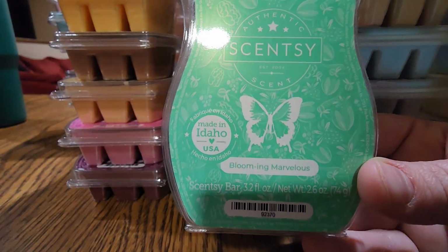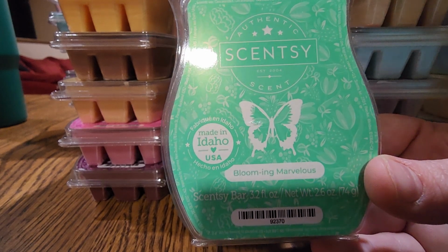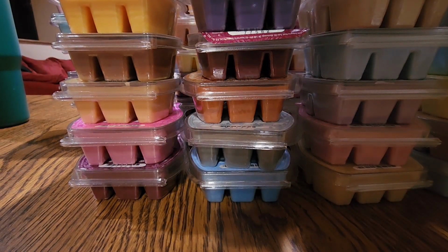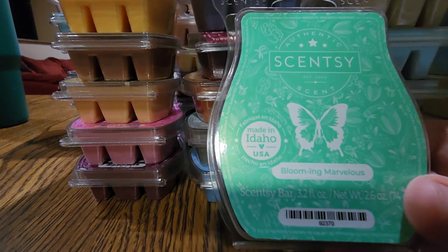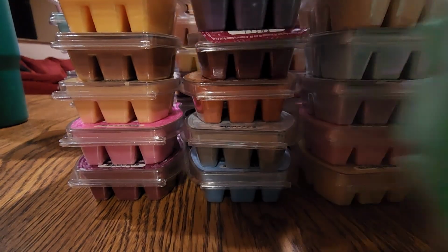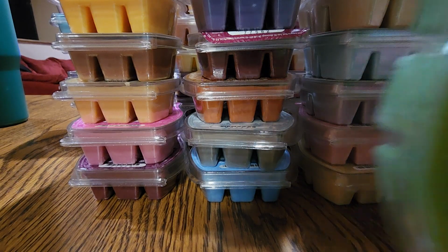This is going to be the scent of the month for May, and I really like this. A customer of mine got this whiff box, and she doesn't like floral, so she traded me something else for this, and I really enjoy it. It's a light performer, but so good. It's a light floral. I don't think it's a heady floral. It actually reminds me a little bit of Summer Holiday. Maybe it's the color, but really like that Bloomin' Marvelous. I probably will repurchase some of that this month. But like I said, my sister-in-law and I are splitting this box, so she might end up with that one.